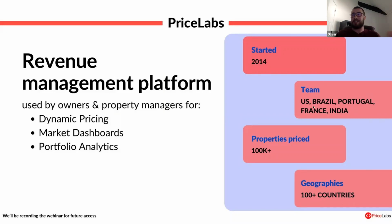Since then, our team has been growing like crazy, very international at this point, where we used to be headquartered in the US, but now we have people everywhere in Brazil, Portugal, France, India, all over the country. So yeah, team is growing. And then over time, we've priced over 100,000 properties in over 100 countries. So with our system, we have no restrictions on geography. So wherever you are, as long as there's other vacation rentals in your area, either on Airbnb or Vrbo or booking.com, we can definitely give you that market data and then help you set those prices for your listings here.